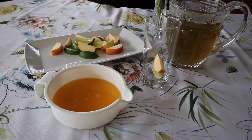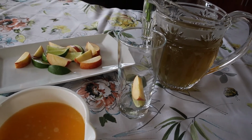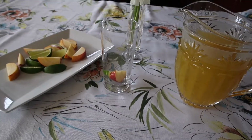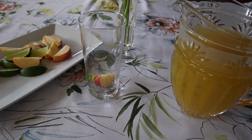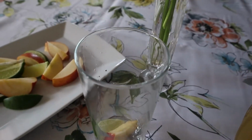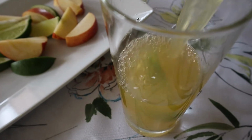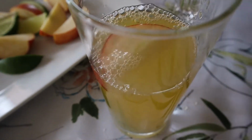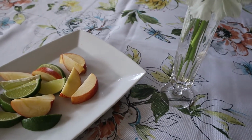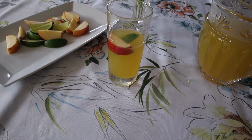Now I will add my juices, and I also like to put inside my cup some wedges of lime or lemon and apple. I added my juice, orange and lime juice, and now it's time to try my drink. Let's pour into my glass. It's so refreshing, nothing that you can buy at the supermarkets.